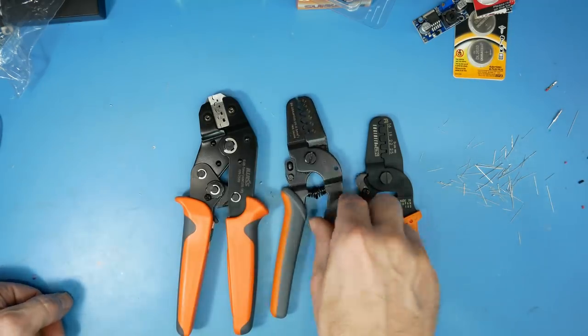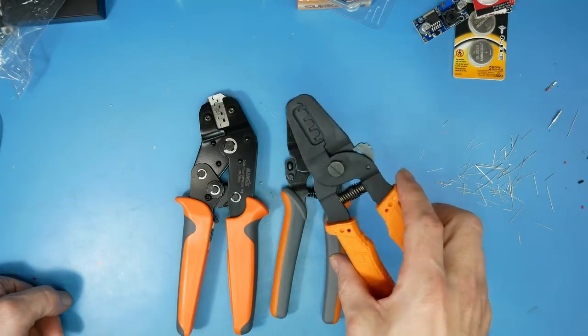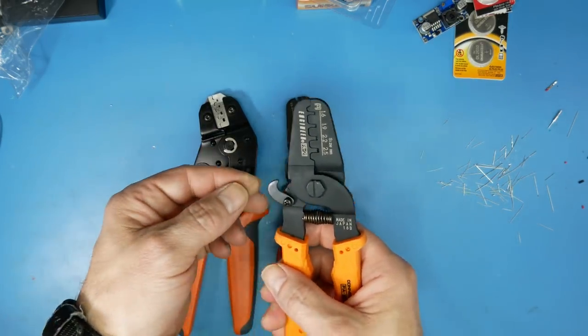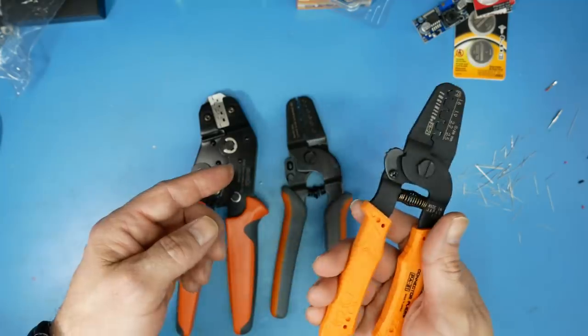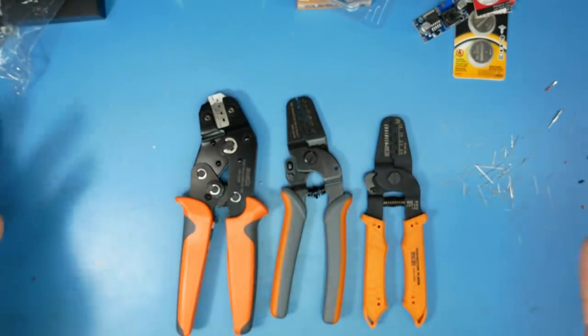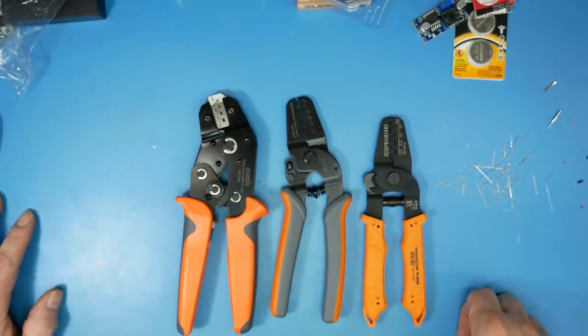You are paying for the fit and finish and the quality control of the Engineer if you're going that direction, and you're also paying, if you're not thinking about it, one of the reasons why they're so much more expensive is you're paying Japanese wages, and with the IWiss you're paying Chinese wages. I personally don't care which way.